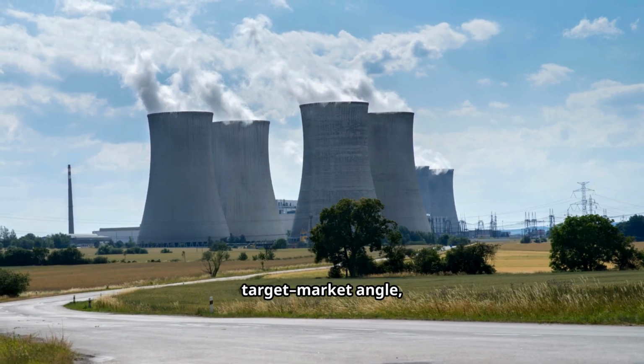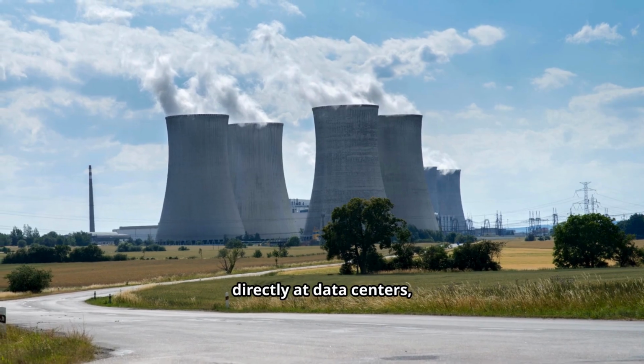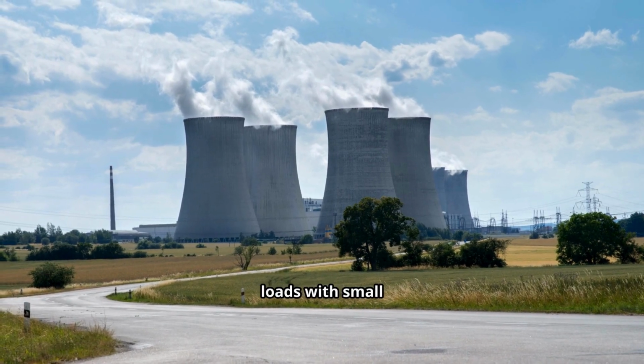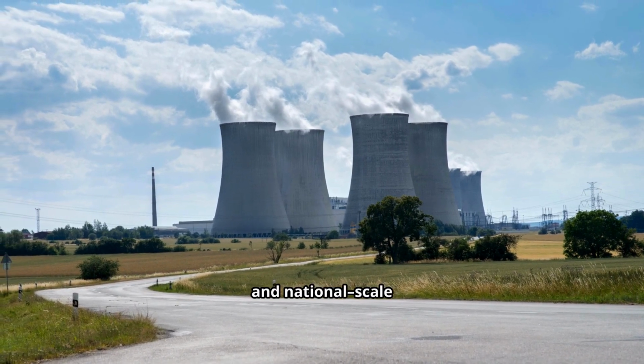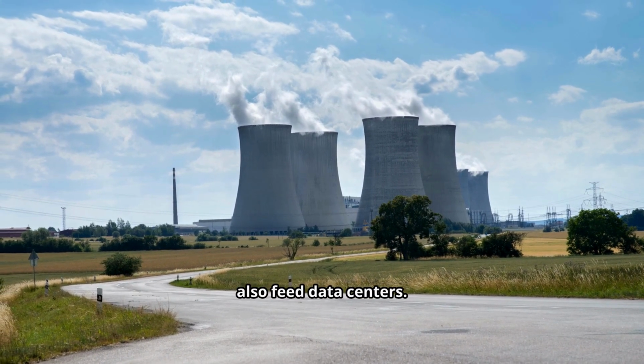From a target market angle, Oklo is aiming directly at data centers, federal sites, and industrial loads with small, powerful units, while NuScale is targeting utilities and national-scale projects that can also feed data centers.